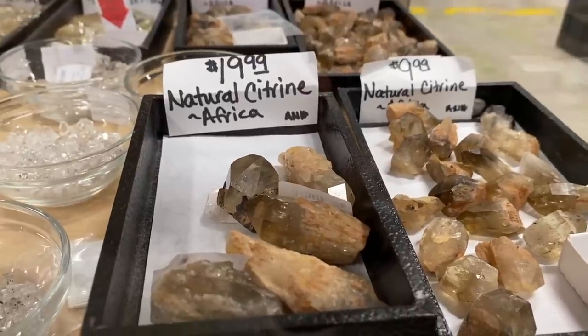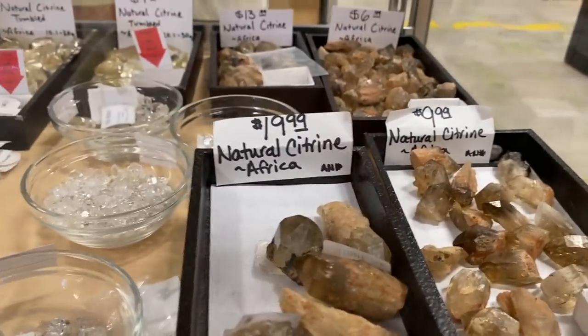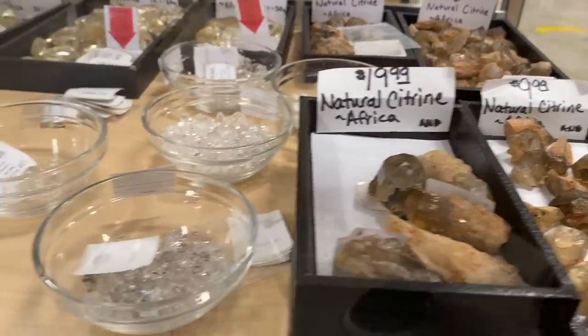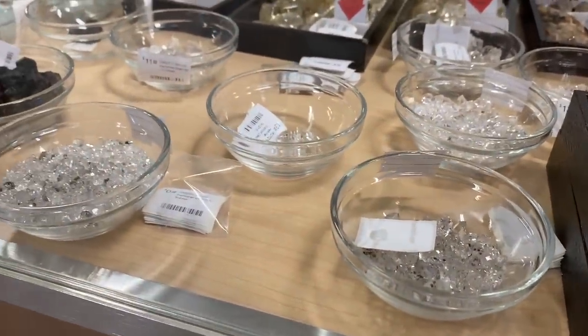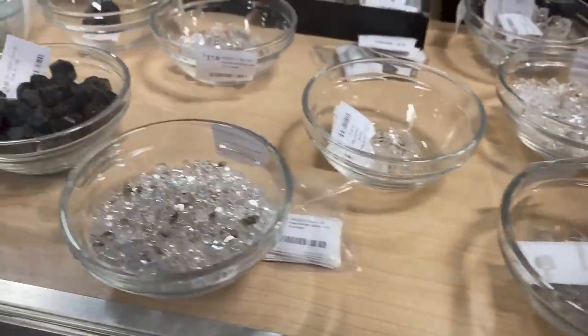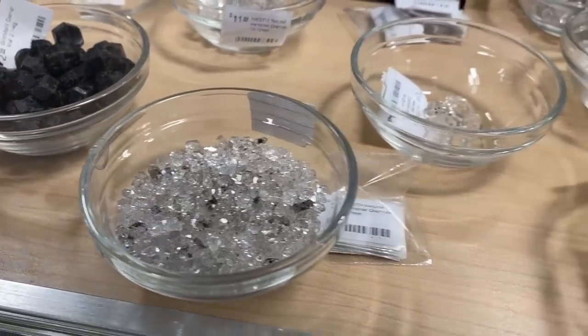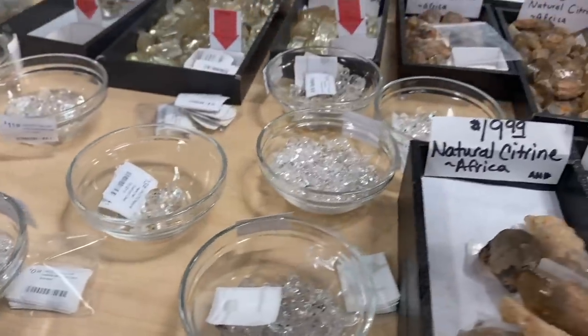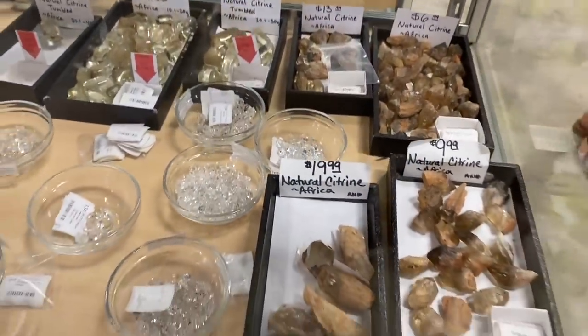Okay. Some African citrines, natural, beautiful pieces. Some Herkimer diamonds. The little black spots in the Herkimer diamond are actually carbon. And a lot of people don't know.